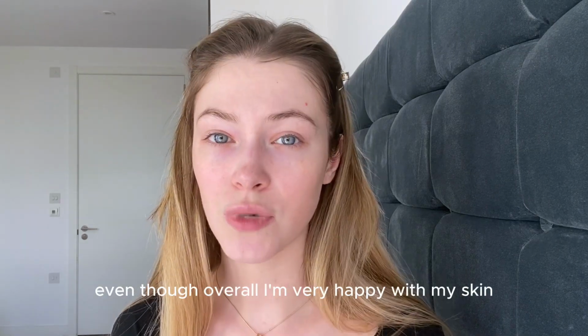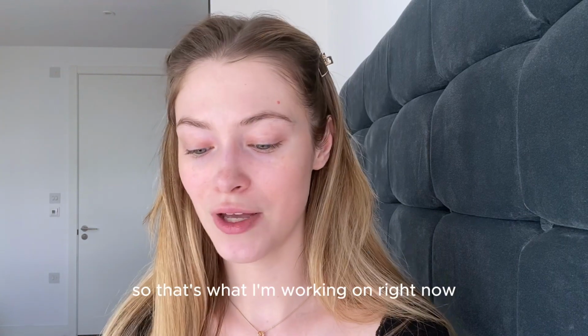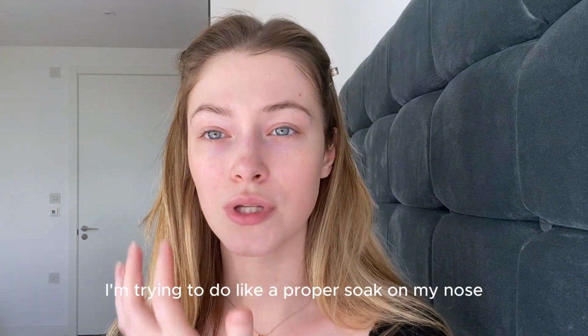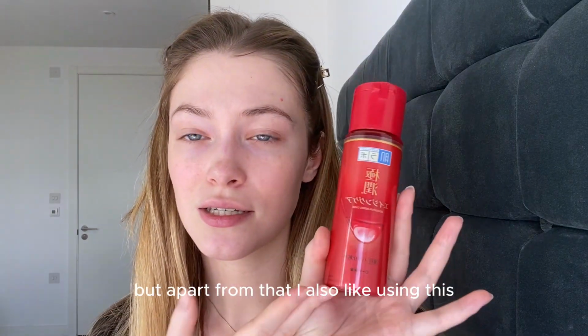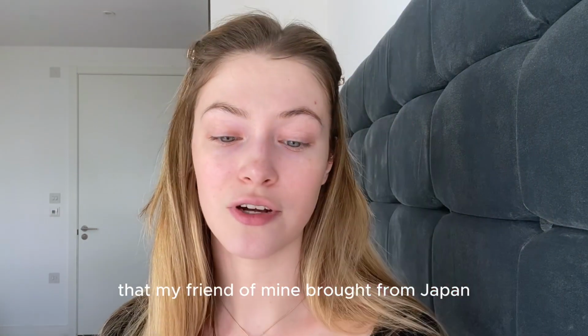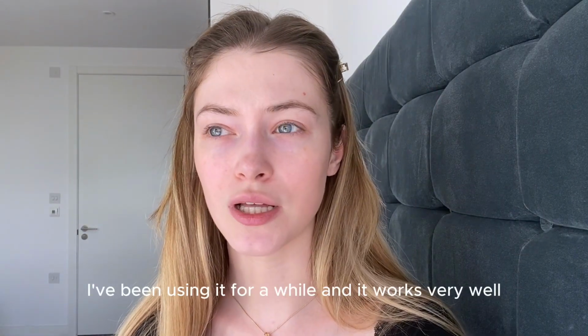Even though overall I'm very happy with my skin, you probably have seen my getting rid of the blackheads on my nose series, so that's what I'm working on right now. And once a week I'm trying to do a proper soak on my nose. But apart from that, I also like using this anti-aging serum that a friend of mine brought from Japan. I don't know the name, I don't know where it came from, but I love it so much. It's a very light serum that I've been using for a while and it works really well.